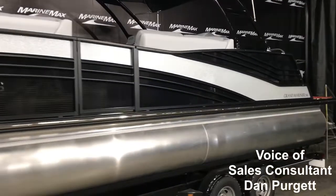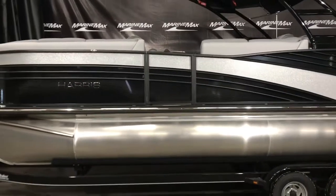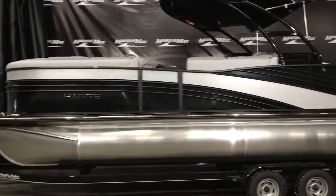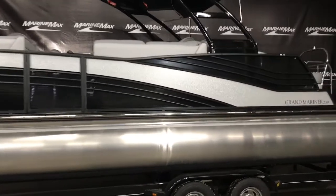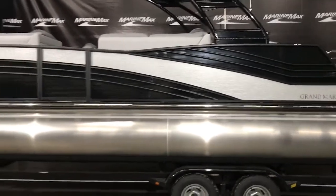Today we're looking at a 2020 Harris 230 Grand Mariner. We haven't stocked these boats, so this is a new year for MarineMax in Rogers, Minnesota to have a 23-foot Grand Mariner on the show floor.